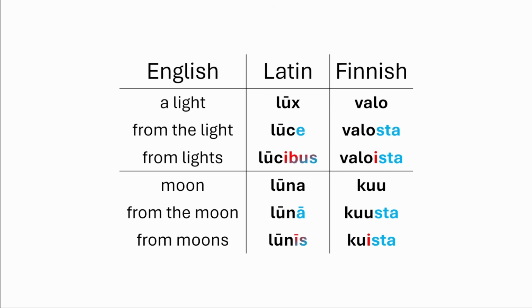It's this second property that I'll be looking at in this video, as I aim to explain the origins of and connections between the different Latin declensions.